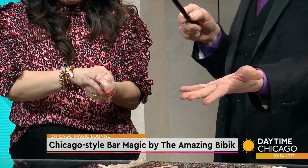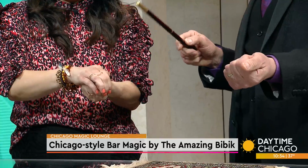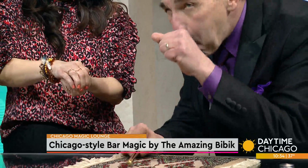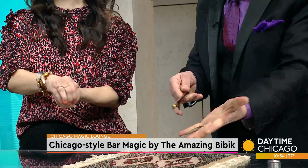There's one. Sing along if you know the words. Bunny. You see it? Nope, not yet. Both of the bunnies are now in my hand. Let me check to be sure. Yeah, there they are. Now that's the easy part. The hard part is to make them go back. Is that not magic? That is amazing magic. We love it.